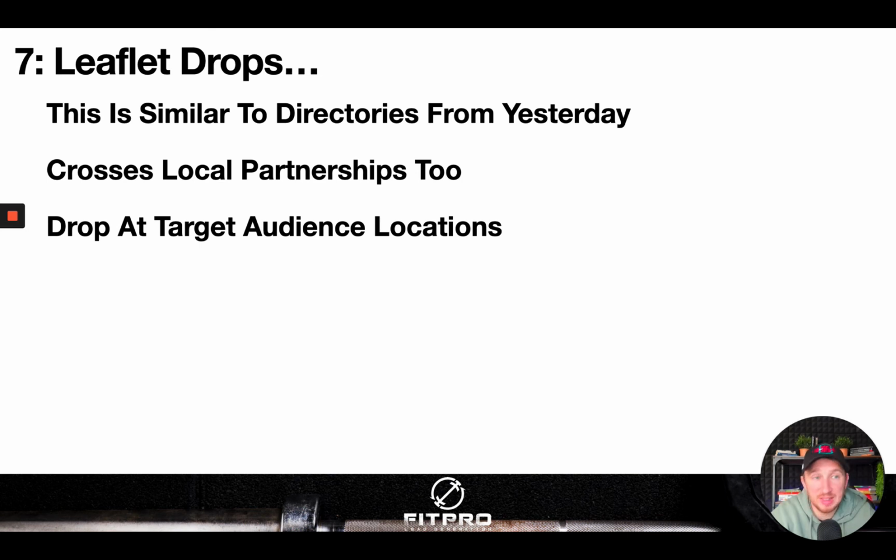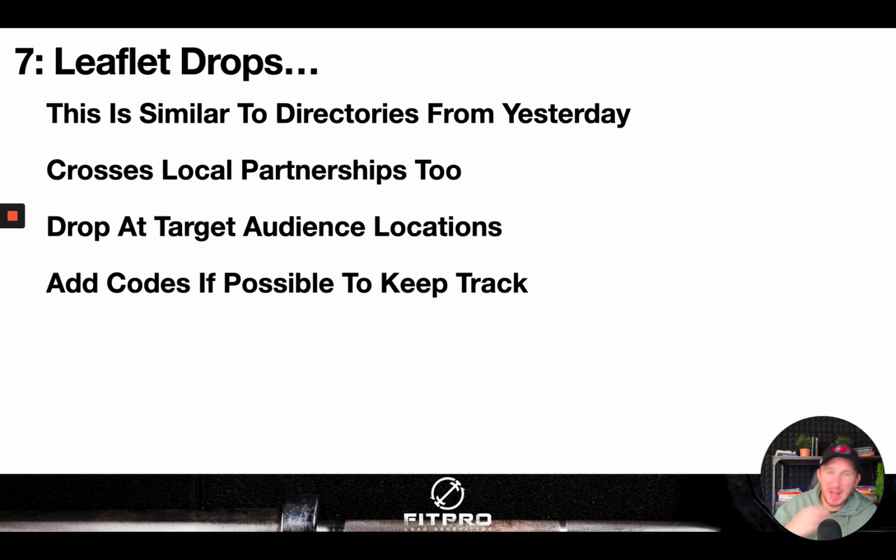We've already mentioned this. And also add codes. This is something a lot of us tend to forget, especially when we do leaflets or flyers. We create them and they look fantastic and we hand them out to places. But if you don't know where a lead has come from, maybe they picked up the leaflet and then went onto your website, you think that's a website lead. Or they picked up the leaflet and then saw your advert on Facebook, and it came through Facebook then. You don't know if that leaflet worked or not.